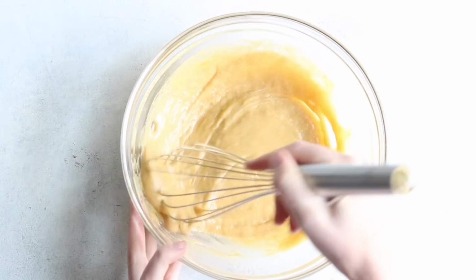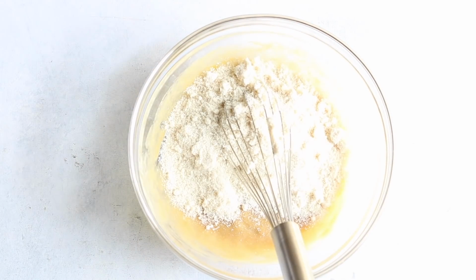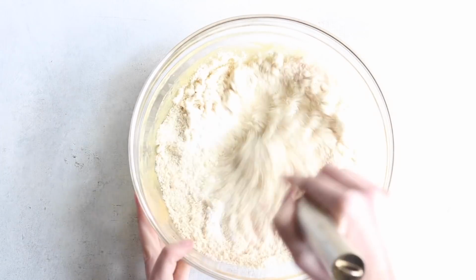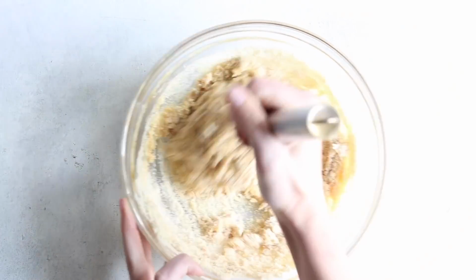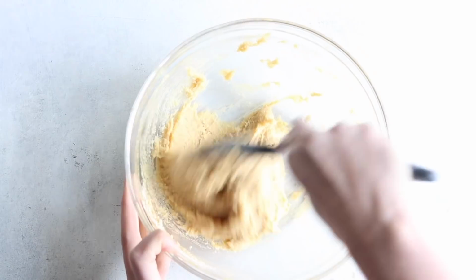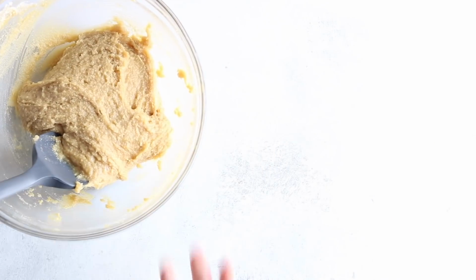Then you're gonna whisk it all together until it is nice and combined, and then add in a cup and a half of blanched almond flour, along with baking soda, sea salt. Whisk that up. I found it easiest to switch over to a rubber spatula and just kind of fold it all together, get it nice and mixed. You can also use a food processor if that's easier.